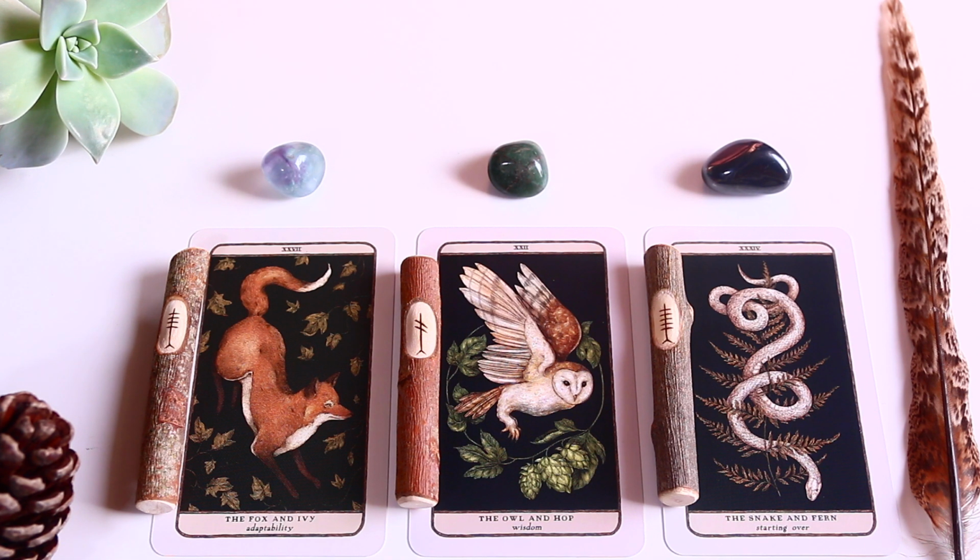So if you're new here, this is Daniela. I'm your tarot reader. Today we're going to be doing a pick a card reading to receive some urgent messages from your spirit. We have 3 piles here that you can choose from, but you do not have to pick only one. So if you feel attracted to more than a pile, that's absolutely fine.